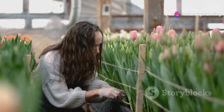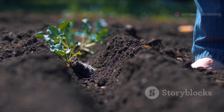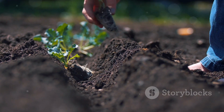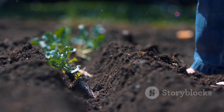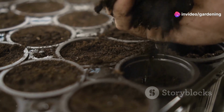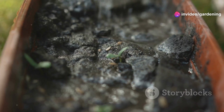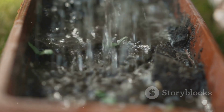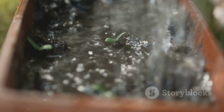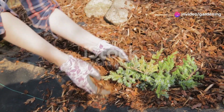Gardening is a rewarding endeavor, offering a sense of accomplishment and peace. It connects us with nature and provides fresh, homegrown goodness, enriching our lives with nutritious produce. But successful gardening requires more than just planting seeds and hoping for the best. It demands understanding and nurturing the soil that sustains our plants, ensuring they have the best environment to thrive. That's where mulch comes in, playing a crucial role in garden health.